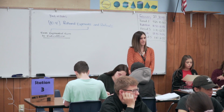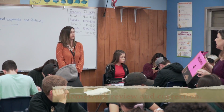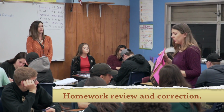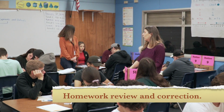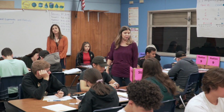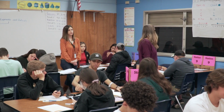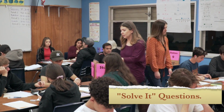Stations 4 and 9, they are the pink stations. Over here you will be correcting your homework. Your homework answers are given to you. Please make sure that you are writing down the right answers and the right process for anything that you may have gotten incorrect. You'll also be turning your homework in at the basket that's at that station.